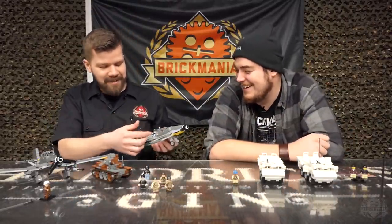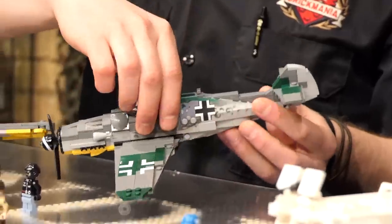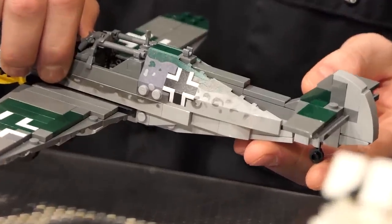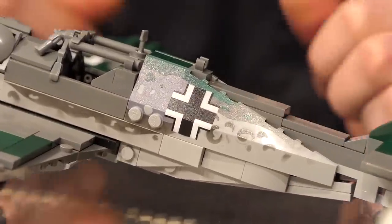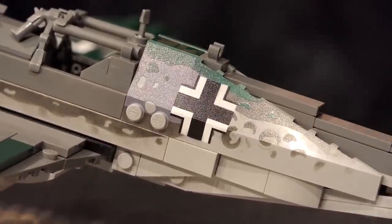Check out this really awesome custom printing on the side here with that kind of simulated spray paint camo. Looks really slick. Great use of that piece. This is one of those kits that's almost blurring the lines between a model, and it is a model obviously, but one of those photorealistic models. And a Lego kit, so that's cool. That thing looks awesome, and it comes with a cool minifig.